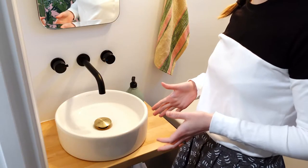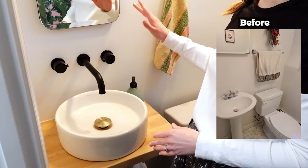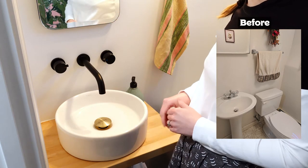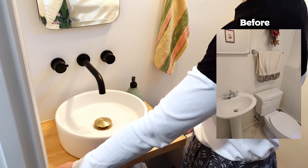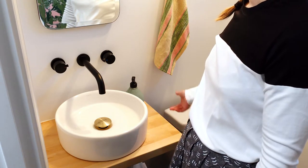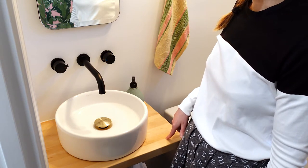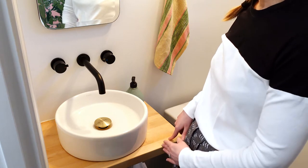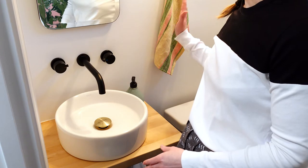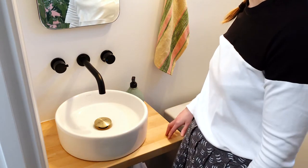I spent the longest time thinking about the sink area. Previously, there was just a pedestal sink here and a medicine cabinet, which offered zero storage solutions. And this is a very small space and we're basically as close as we can get to the toilet. But what we did is we took a butcher block countertop and cut it in half and made two shelves. And so there's enough space for your soap. And if you want to put a toothbrush or something up here, you can.